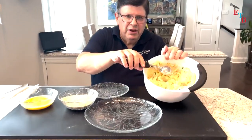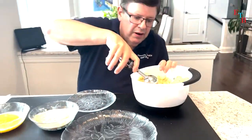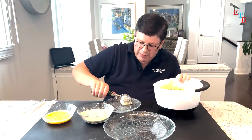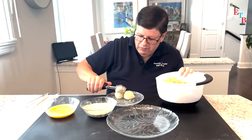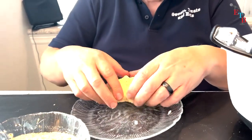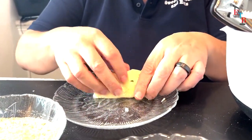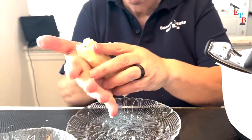Okay, so we have our potato mix here that we mixed everything together with. And so potato croquettes are bigger than the rice balls that we make. So we're gonna use 2 of these scoops to make it. So we have 2 scoops there. And then what I'm gonna do is I'm just gonna meld them together, and potato croquettes are typically oval. So I'll put these together and then I'll roll them like this.